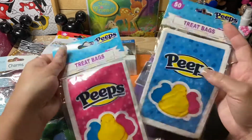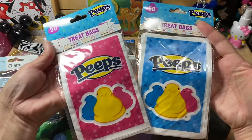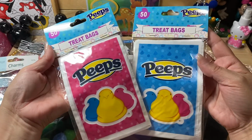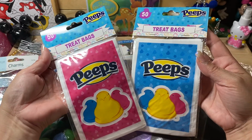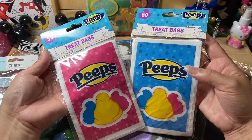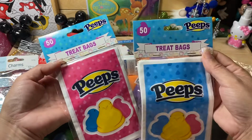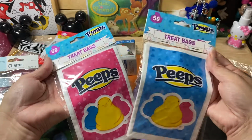And then I found these super cute peep bags. You guys, look how darling these are. They actually had them also in yellow. I did not get the yellow because there was a package of 50 and I was like, oh, I don't even know if I'll make it through all those bags. So I did pick these up.